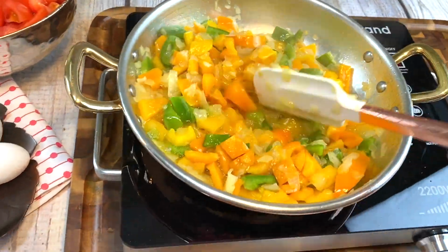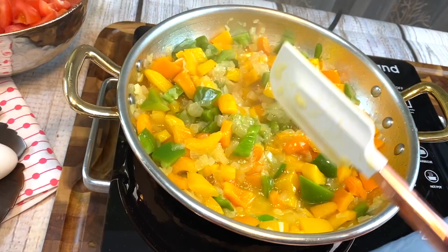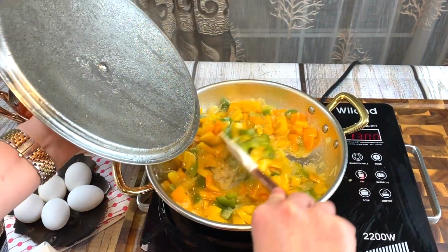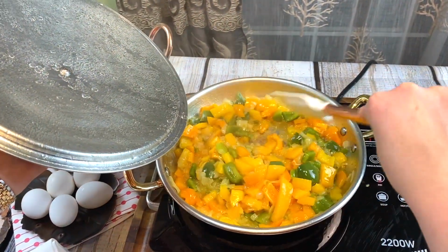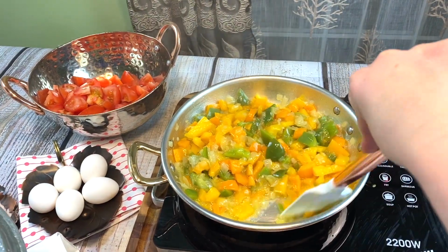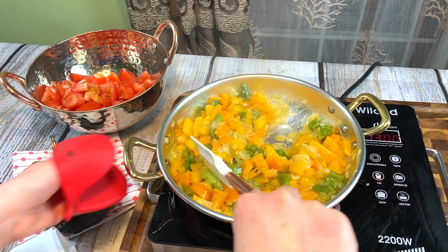And once you add the bell peppers, you will have to mix it a little bit more often than before, than with the onions only, because the bell peppers are not that watery, so they tend to get burned a little bit faster. So mix it frequently, and when you see the water evaporated, that the water has receded, then it's the perfect time to add tomatoes, as it is right now. So let me give it a good mix before I put the tomatoes in.